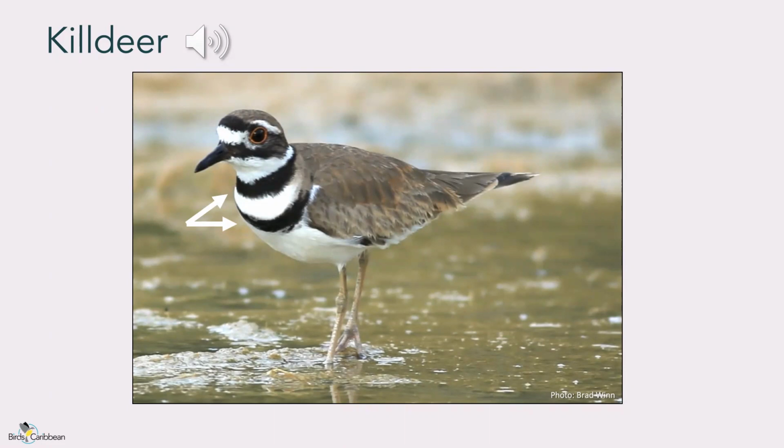So if you use your imagination a little bit, you can almost hear it saying, "Kill deer, kill deer," when it makes those calls, and it often does that from on the ground or in flight, especially if it's been startled. This is a bird you'll often see quite a ways away from water. It can be in gravel beds, even gravel roadsides. But those two black bands are really distinctive. That's the key to look for.